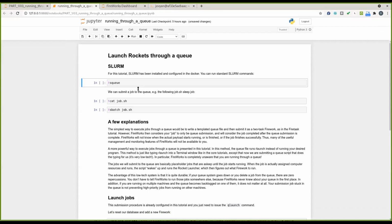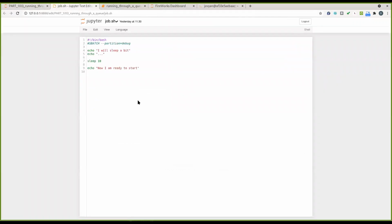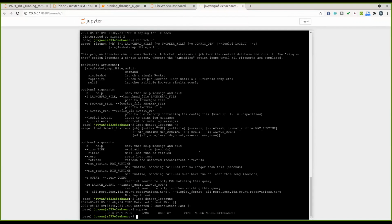Okay. So now we have a very simple job. Let's see what it is. It's a bash job. This is not FireWorks. It's just to show that there is Slurm, and the bash job will just say, "Oh, I will sleep a bit. Sleeps for 10 seconds. Now I'm ready to start." Okay, let's. Of course, I'm not in the.